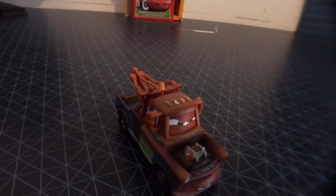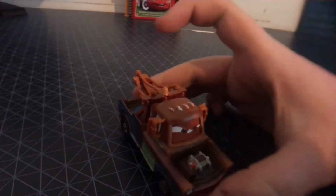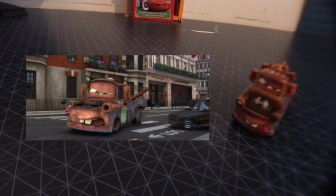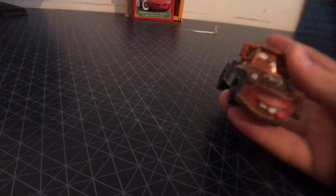So here is Fighting Face Mater out of the package. He does look absolutely amazing, but let's just see where he appeared in a movie. A screenshot. So anyways, let's get started.